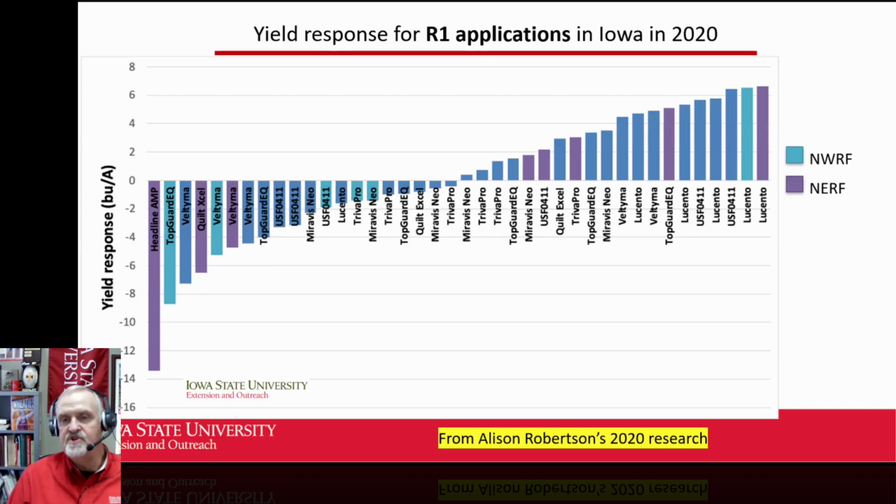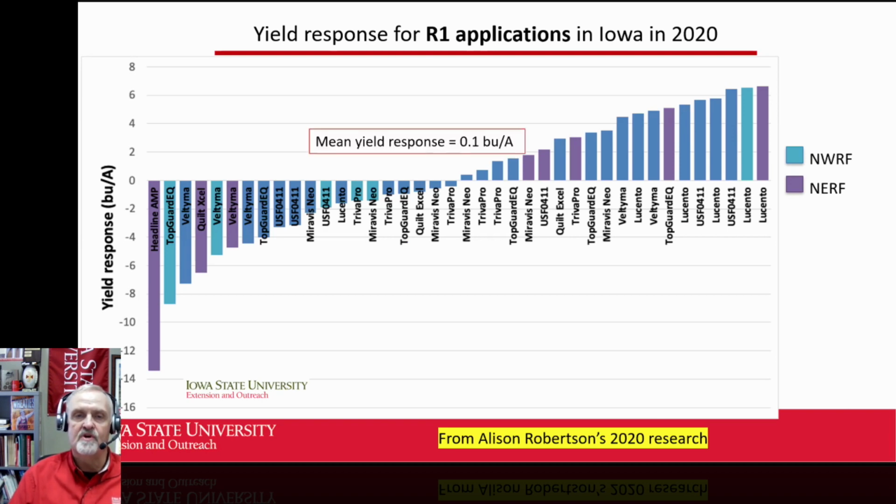In 2018, she had some products kind of sort themselves to the top. Some of those newer products seem to give a little more help, but the last 2 years couldn't really separate them statistically that much. But again, not much pressure. So her statewide on-farm small plot research did not have a very good yield response this past year.